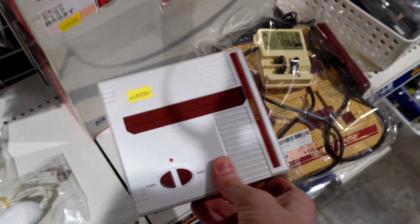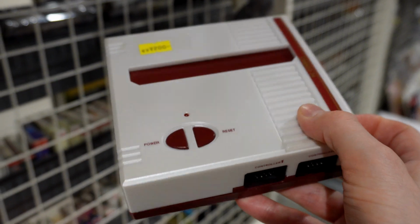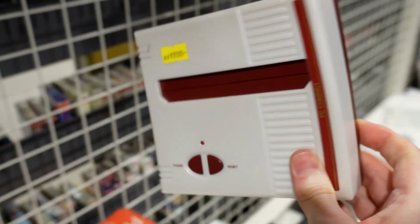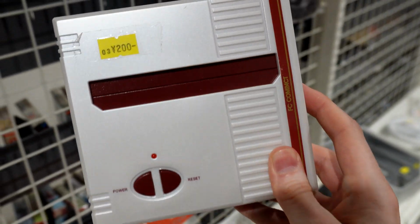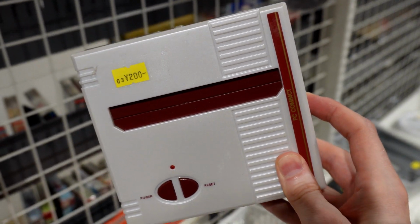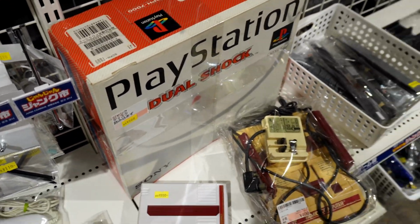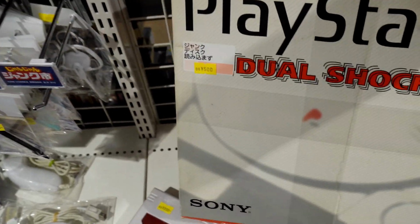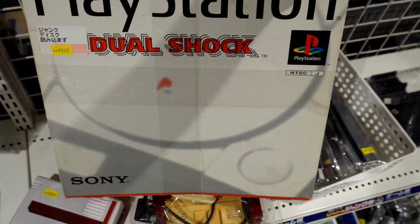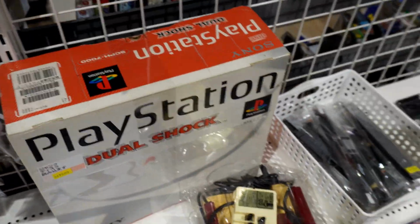And right next to it, we have a FC Compact clone. It's just the unit, but it's very tiny, a compact little clone for Mr. Zaku. Only 200 yen. It's more than my morning coffee. Or it's not more than my morning coffee. Okay, PlayStation in the box, junk. Doesn't read discs, for 500 yen. That's pretty cool. Got to love the junk section, always.